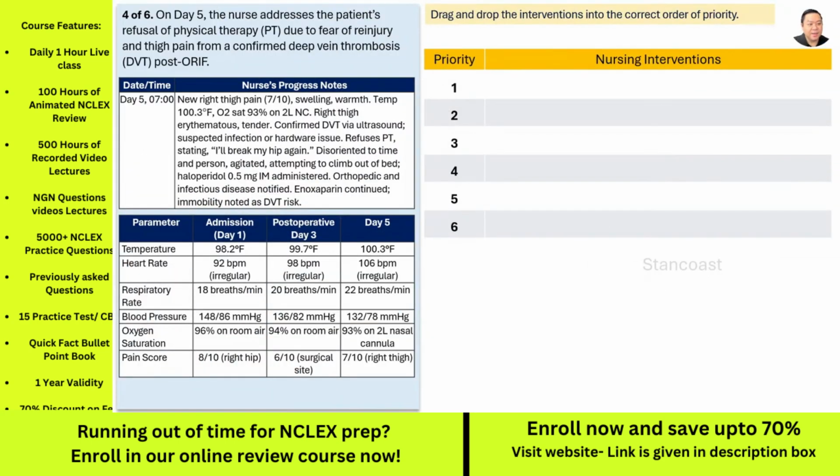We have a drag and drop rational item, and it says here on day 5, the nurse addresses the patient's refusal of physical therapy due to fear of re-injury and thigh pain from a confirmed deep vein thrombosis post-ORIF. It says in the nurse's progress notes, dated day 5, 7 in the morning. New right thigh pain, 7 out of 10. Swelling, warmth, temperature 100.3 degrees Fahrenheit. Oxygen saturation 93% on 2 liters nasal cannula. Right thigh erythematous tender. Confirmed DVT via ultrasound.